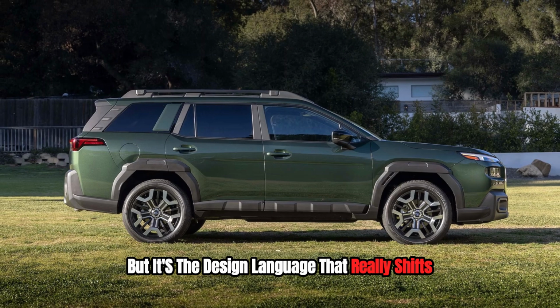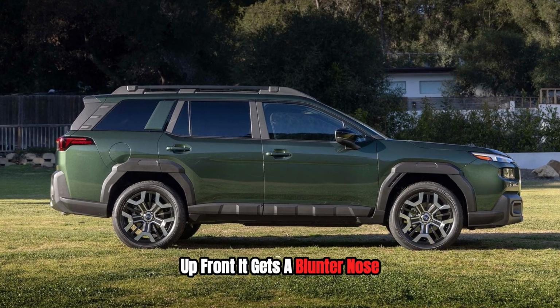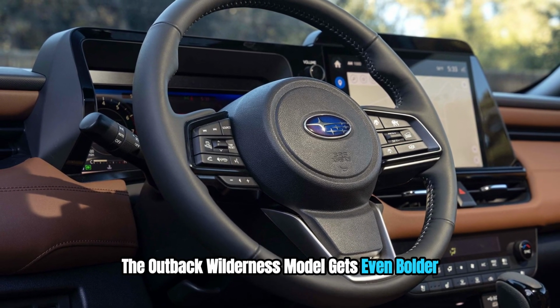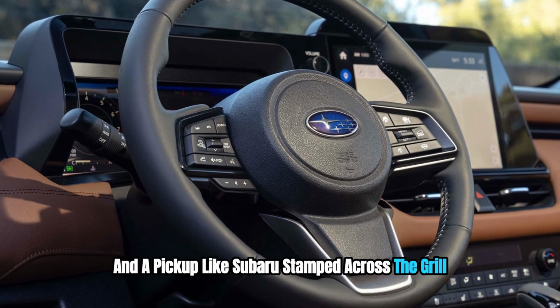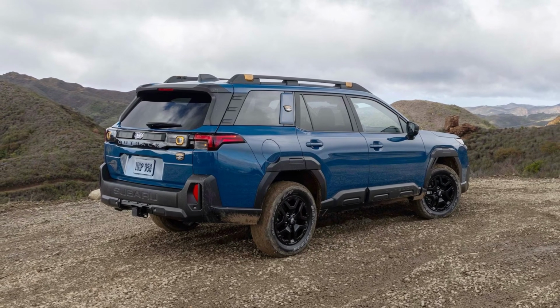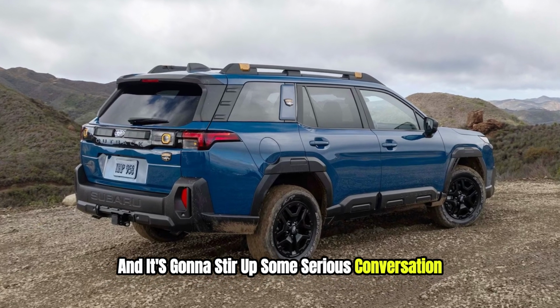But it's the design language that really shifts. Up front, it gets a blunter nose, more upright proportions, and split headlamps. The Outback Wilderness model gets even bolder, with extra cladding, copper accents, and a pickup-like Subaru stamped across the grille. It's rugged. It's aggressive. And it's gonna stir up some serious conversation.